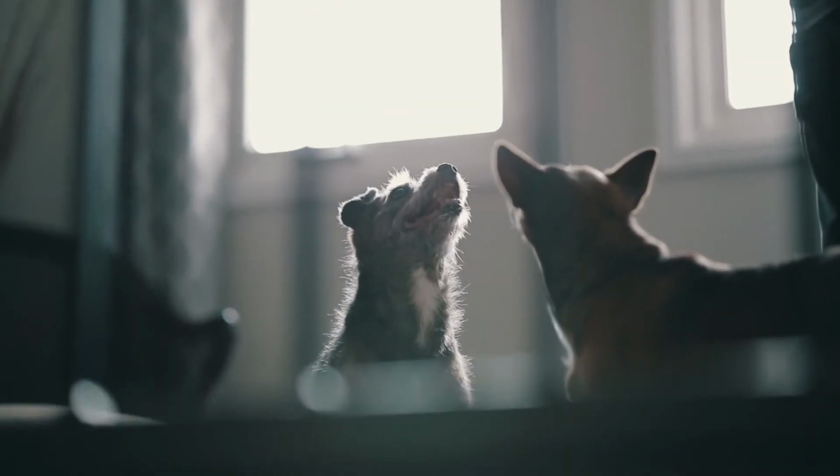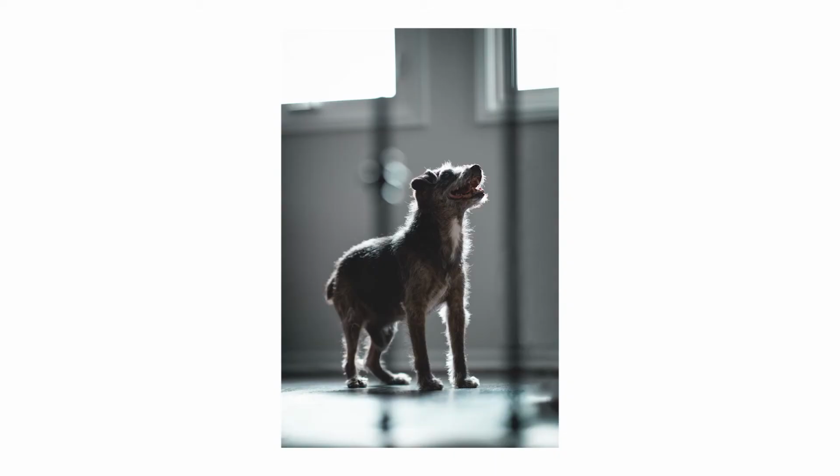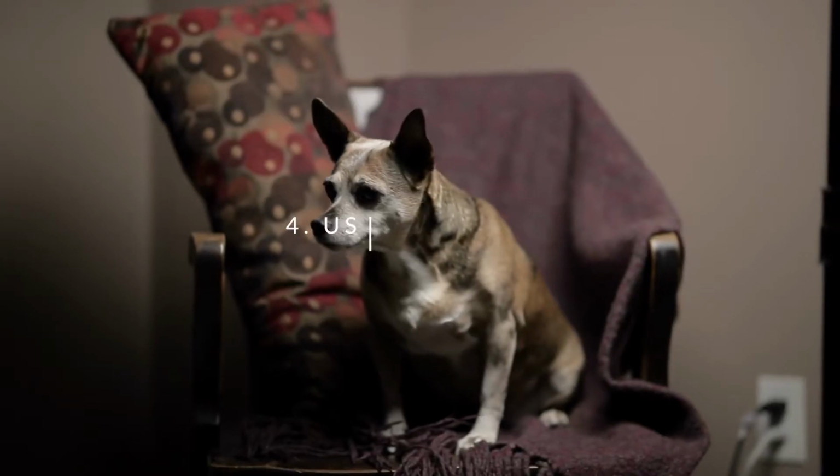Tip number three, use window lighting. If you don't want to buy any lights right off the bat, have your shoot near a window. It'll create some depth on your pet and make your photos a lot more interesting than any other place in the house.